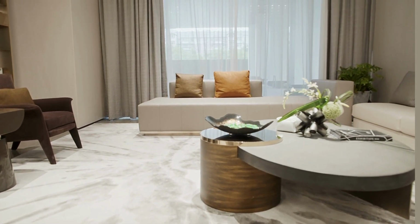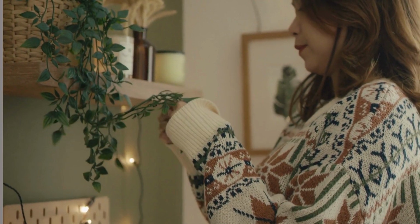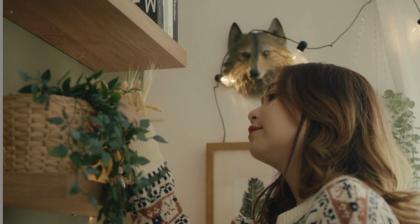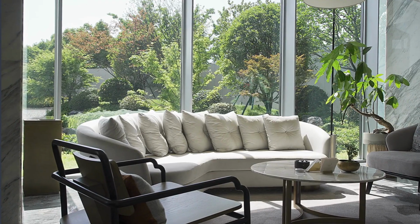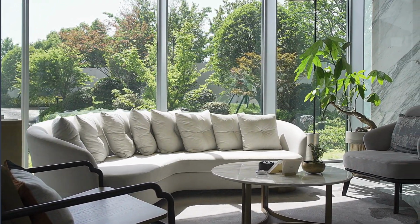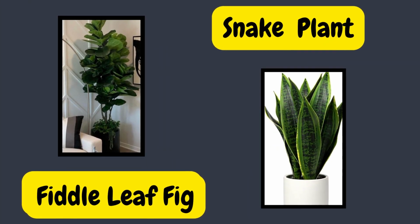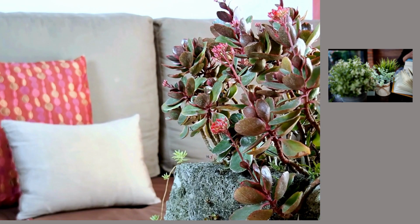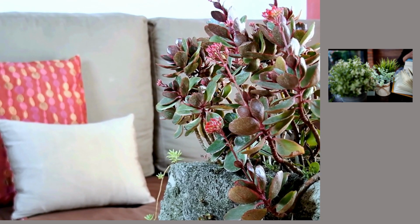Next, let's explore plant decor. Greenery is not just a trend, it's a timeless addition that brings life, color, and positive energy into your living room. Choose a statement plant like a fiddle leaf fig or a snake plant in an elegant pot. Plants breathe fresh air into your space and create an inviting and rejuvenating atmosphere.